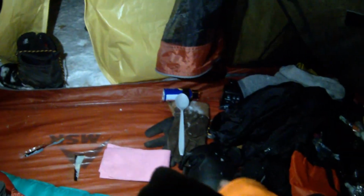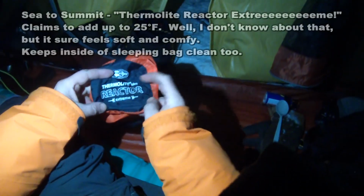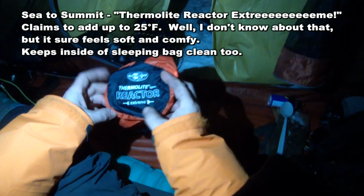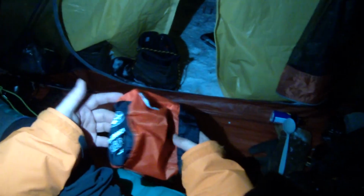The only other gear I think I forgot to mention, you can never have too many of these ShamWow type of rags. And I don't know if I mentioned it, I'm also using a Thermalite Reactor sleeping bag liner. It folds up real small. I don't know if it does anything. I guess it must do something.